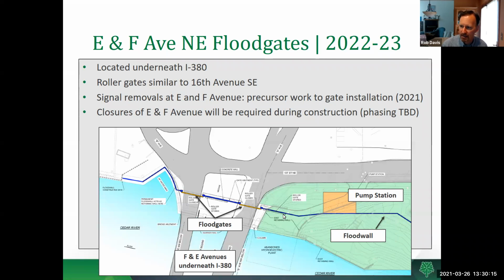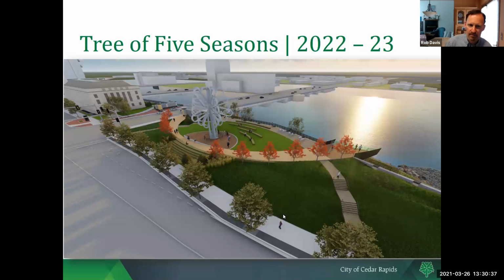We do anticipate we'll have to close E and F Avenue. Those are the 2 one-way couplets over the river there. Those will be fully closed when these gates go in, and we're coordinating that with other projects. Currently, this is scheduled to start in 2022, and again, we'll coordinate with other projects to make sure traffic can go as smoothly as possible in the area.